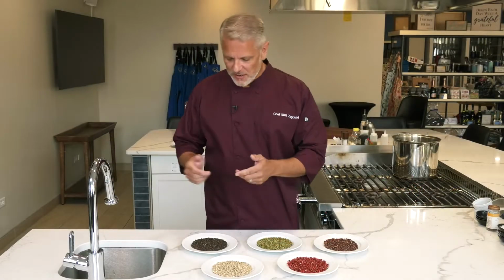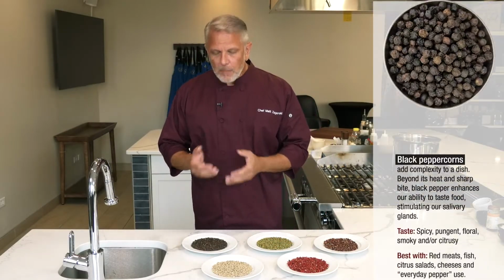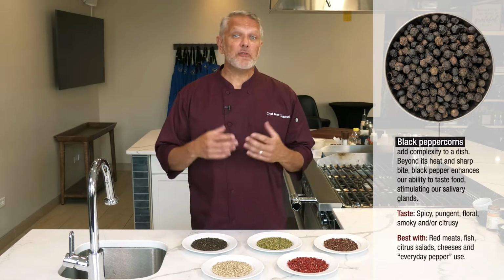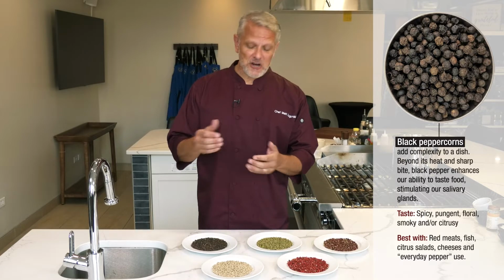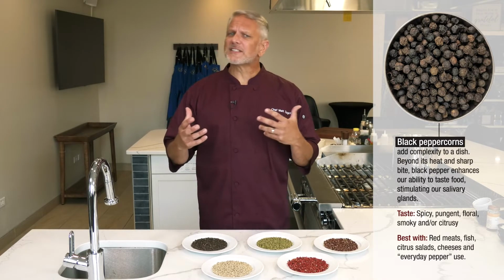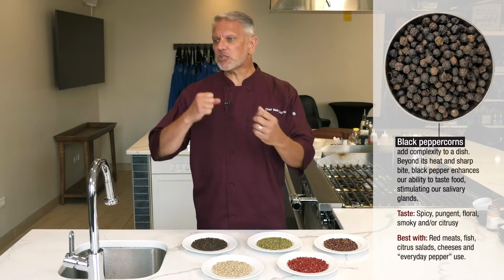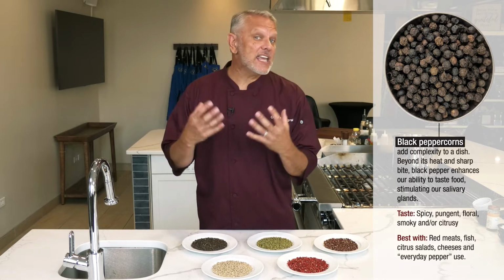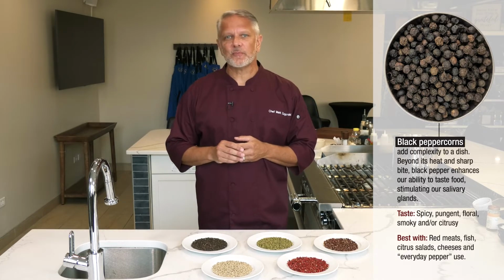Let's start our story by talking about black. Black peppercorns are the peppercorns most people are familiar with. If you've ever had pre-ground pepper in the shaker, that's usually black peppercorns. The flavor for this, I think we're all familiar with. It can be kind of smoky, it can be kind of citrusy, woodsy. It adds a lot of heat and complexity to a dish.